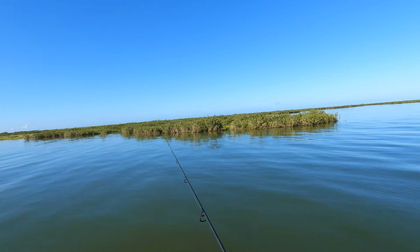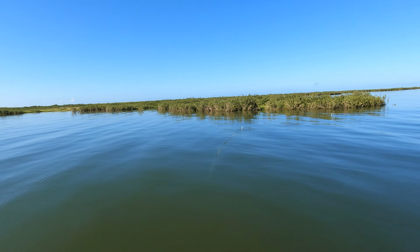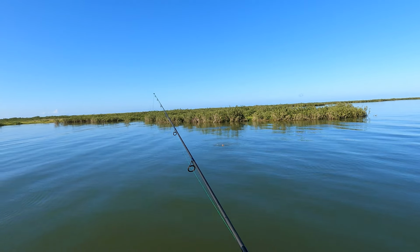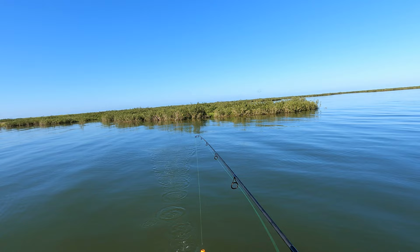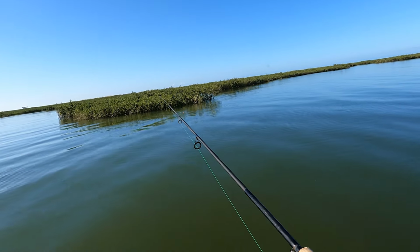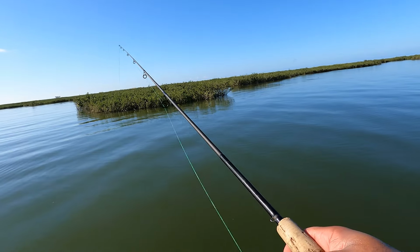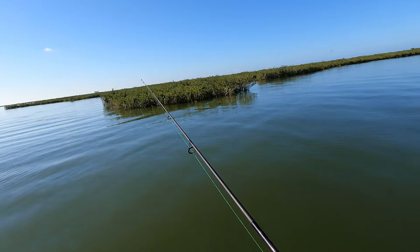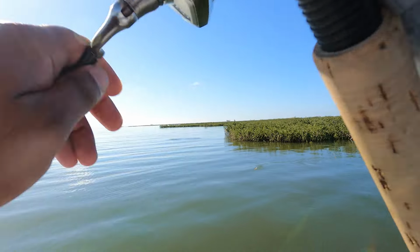If I knew this area pretty well, if I knew where the washed reefs were, and where the sand was, it would be a little easier to find this fish. But right now we're just working with what we have and seeing if we can catch a fish. So let's go see if we can catch a fish. Oh, it came off.